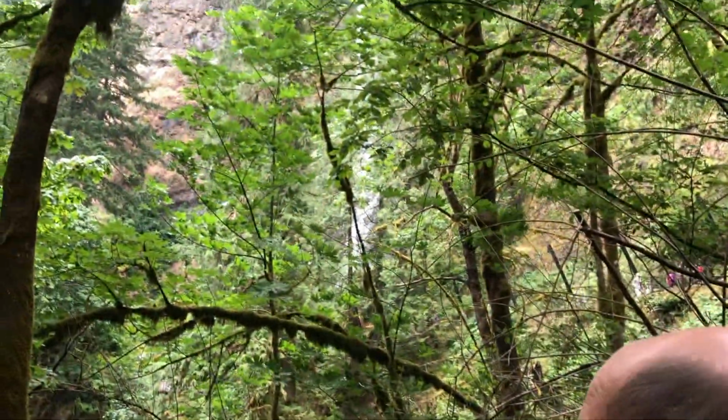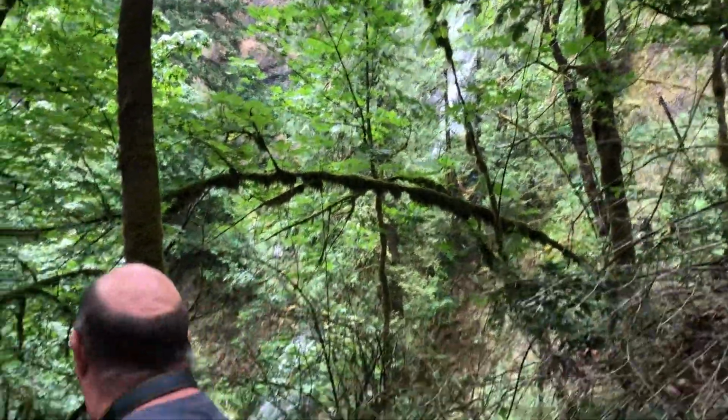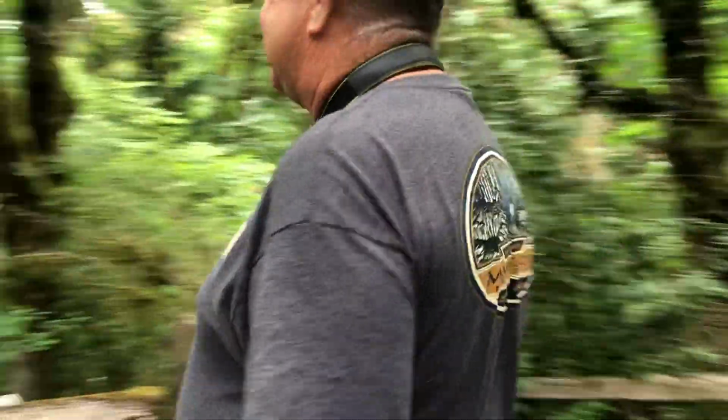What did we just do? We climbed that. We think it's the Multnomah Falls. You can't do it either. I could try.